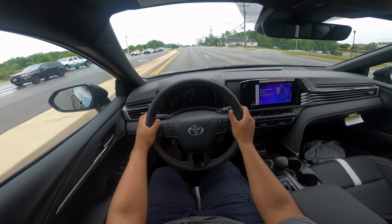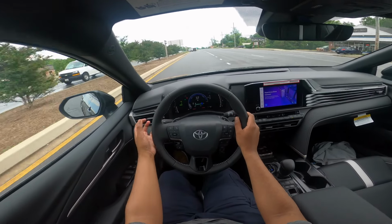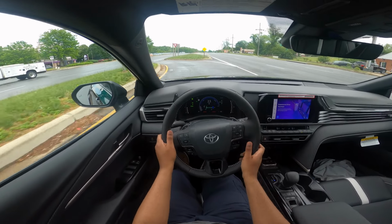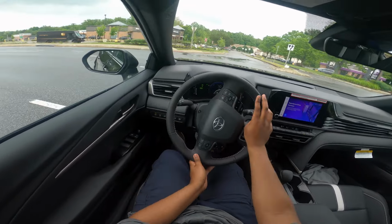And electric power just helps to accelerate you up and out of the hole in no time. Keep in mind, we're actually in eco mode right now. I think we should try a quick U-turn test. Shoot. Not bad for all-wheel drive.